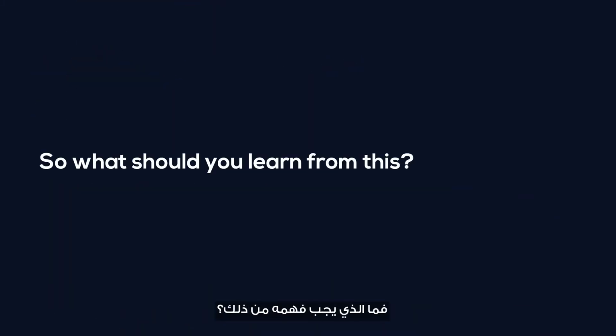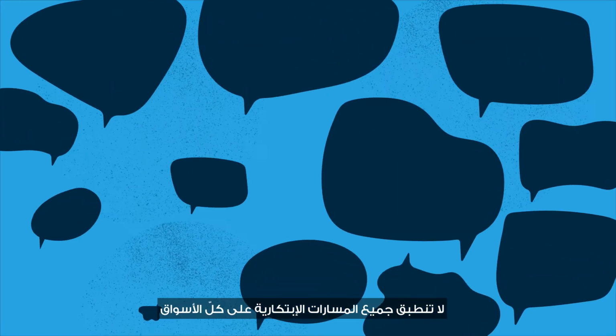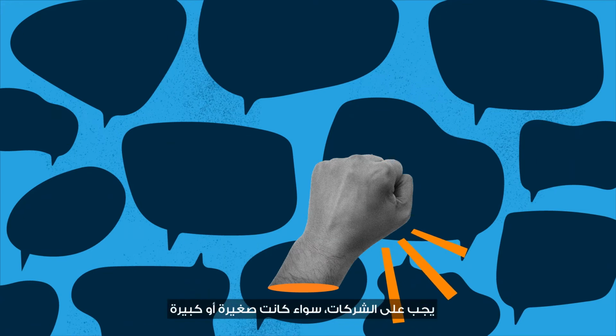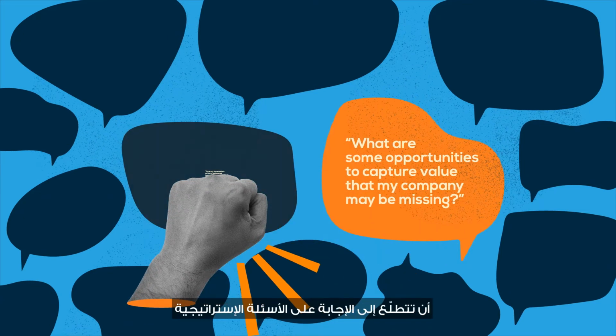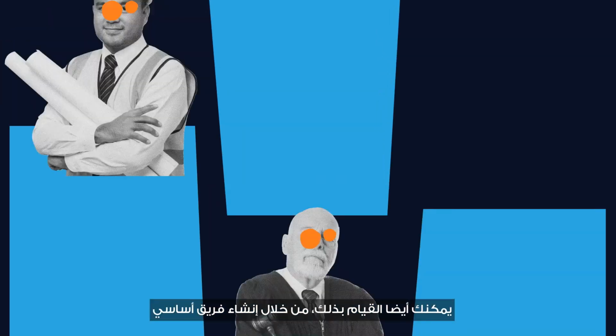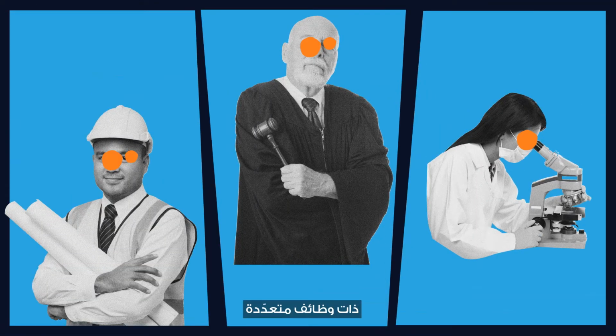So what should you learn from this? Not all of the innovation pathways are applicable to every market, but it's possible to combine some of them. Companies, whether small or large, should look to answer strategic questions. You can also do so by building a core, cross-functional team. Value capture innovations are likely to traverse lines between R&D, strategic planning, market research, IT, legal, and more.